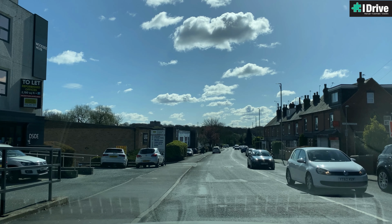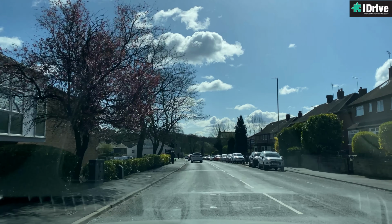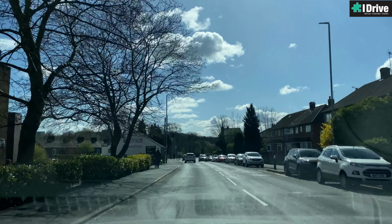So I'm going to make my way down this road. I'm going to get to the roundabout. Now I do a lot of routes on this road, and I turn left at that roundabout. It's a very busy area. The roundabout is a very dense roundabout. It works very, very quickly. So whatever action you're going to take at that roundabout, it has to be quick.